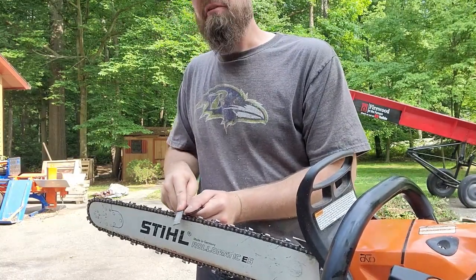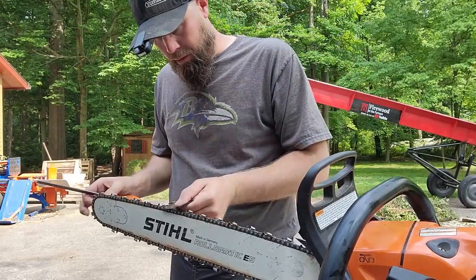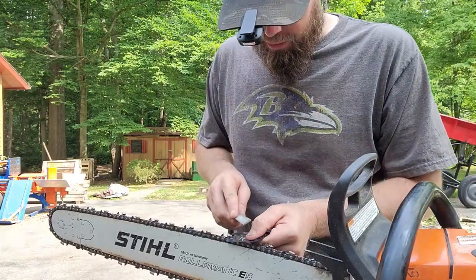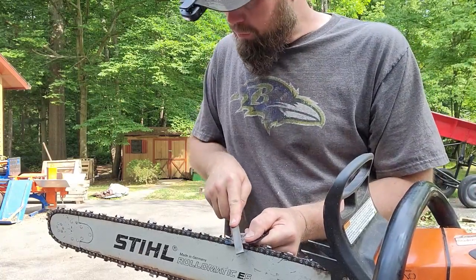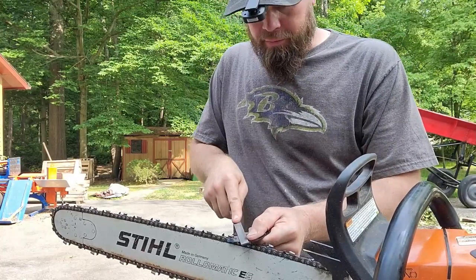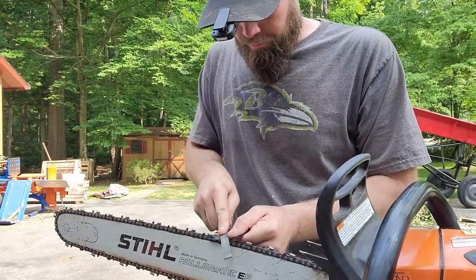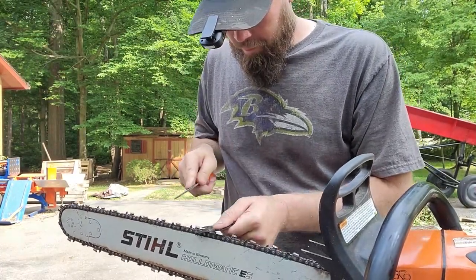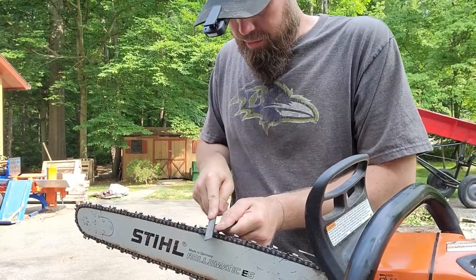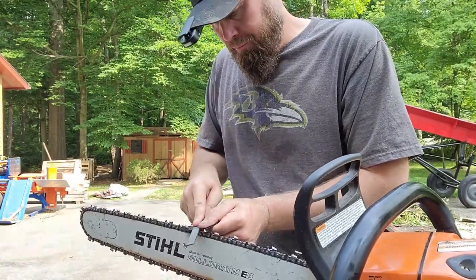And man, this English ivy, I'm sick of it already. I ended up hitting the ground again with this brand new chain. There were like five cutters on here I had to touch up. But that ivy, it's just so hard to see what you're doing. So I just need to be a little bit more careful.